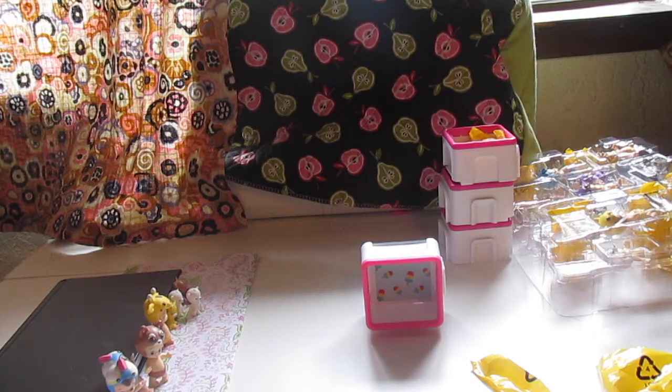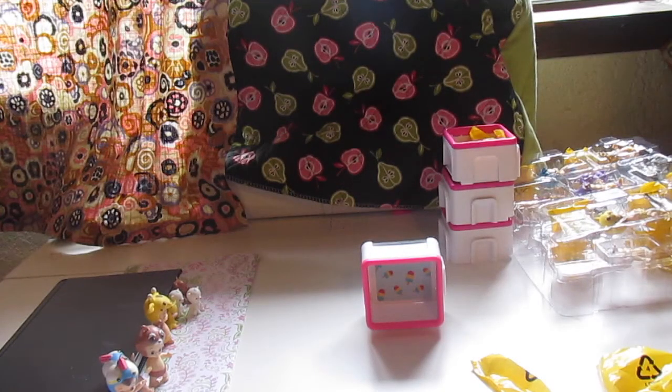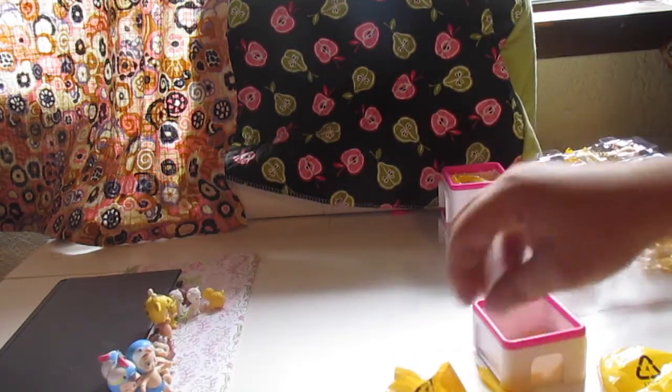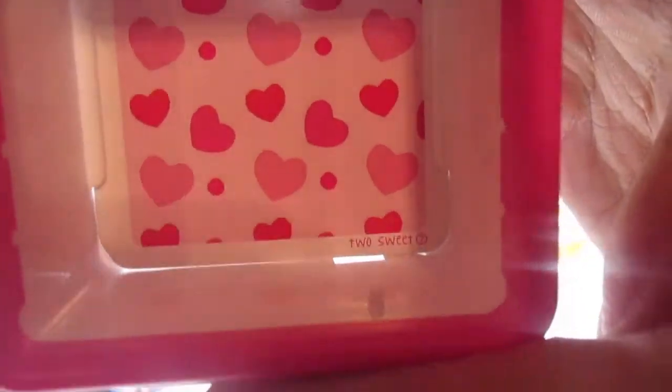Oh, it's a little yellow llamie. And who's that? Oh, it's Wilson. I'm looking for Wilbur for her. Oh, how cute. These are so cute. I can't even stand it. But they don't stand up very well. Okay, so this one is a little pink and red heart motif.